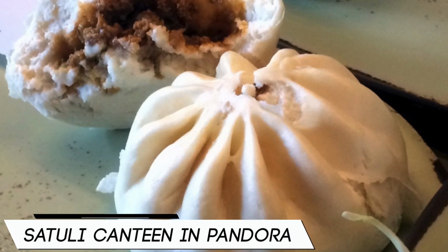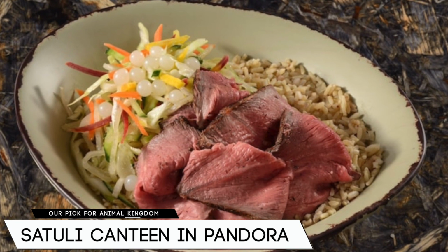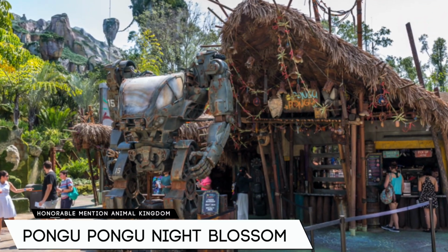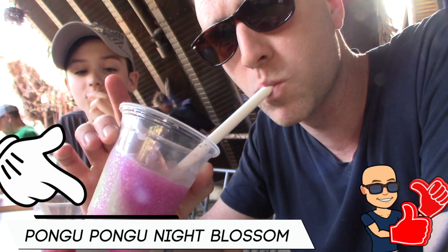So good. Those little cheeseburger pods. Oh my gosh, they were so good. The bowls were great. What we would do is we would split a bowl and then we'd split some cheeseburger pods so that we could do the best of both worlds. And what was the drink called? Oh, now that we got from Pongu Pongu, and that was the Night Blossom. Yes, the Night Blossom is fantastic.